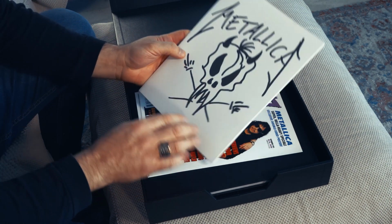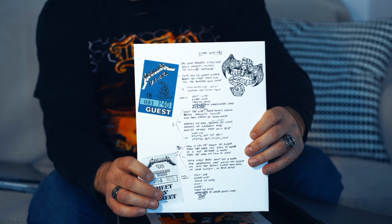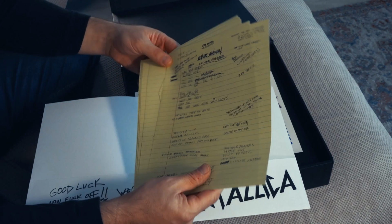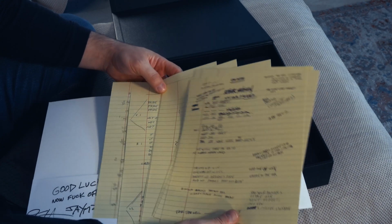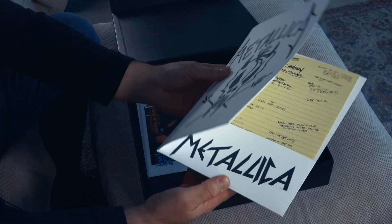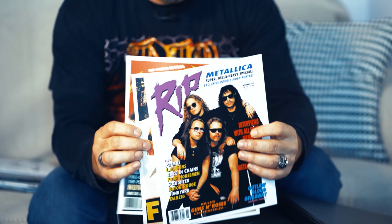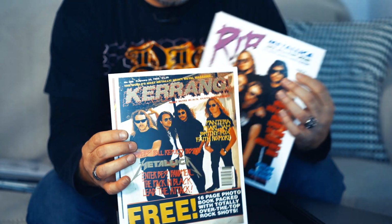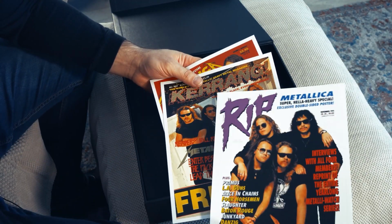And we move on to something which is also common in their deluxe sets: what's from James Hetfield's archive, basically the initial and in-process formats of the songwriting, the lyrics writing. We move on to some photos, some photos or covers of magazines back in that time era.